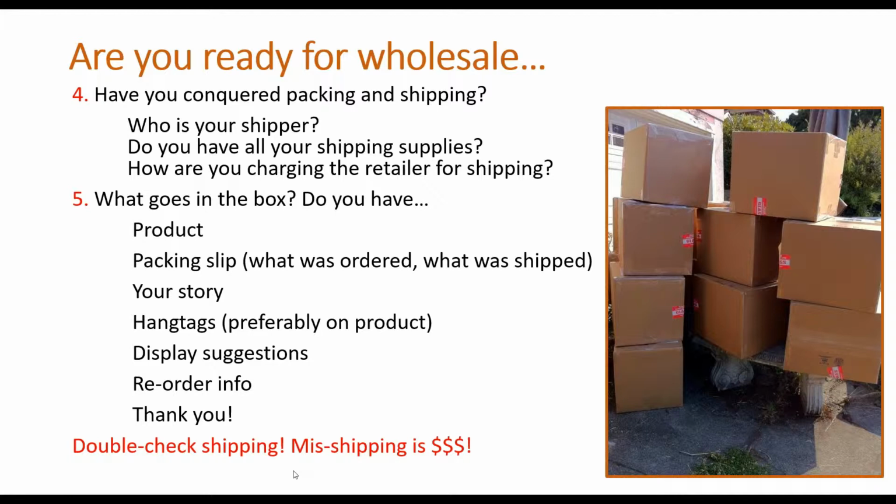However, if you're selling ceramics, heavy, you have to know who your shipper is, how to pack those materials. Do you have all your shipping supplies? Are they organized? And do you know how you're charging the retailer for shipping? Are you saying to him, I will be charging you the exact amount plus $2 for packing materials? Now, you don't do that on jewelry or a silk scarf, because obviously there aren't a whole lot of expensive packing materials. You might use a piece of tissue paper or a plastic bag or something. But if you're doing ceramics or glass, you might have real expenses involved in shipping.